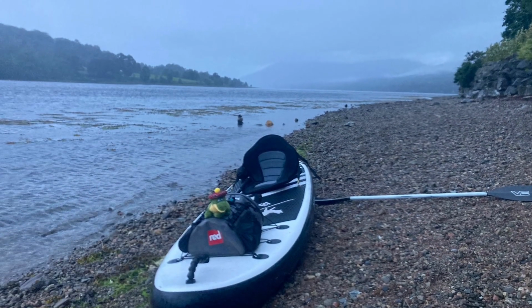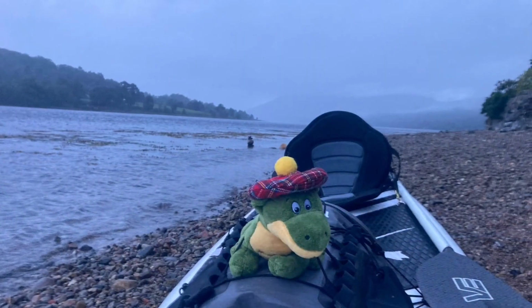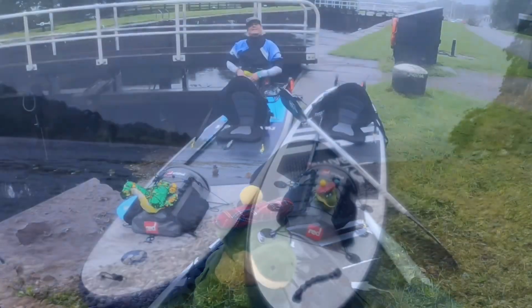The night before our challenge, we stayed at a campsite. So we launched from the beach at the campsite and we had about an hour's journey to get to the start of the Caledonian Canal.